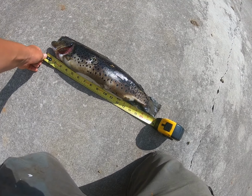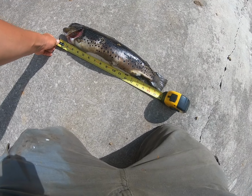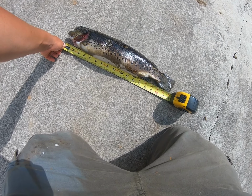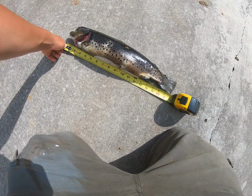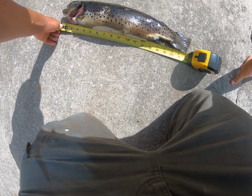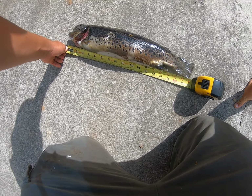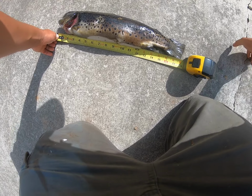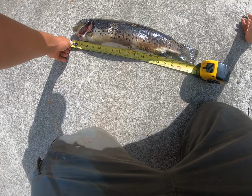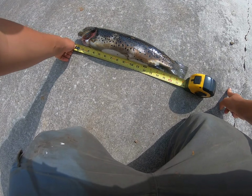Well, YouTube, as you can tell, this brown trout here is about 18 inches on the dot, and that's a pretty nice fish. This is the first big one of the year, so I'd say it's about two or three pounds maybe, and it's just a big fish in general, but we'll get some more footage of them here in a minute, and yeah, just an epic day fishing is what I can tell you.